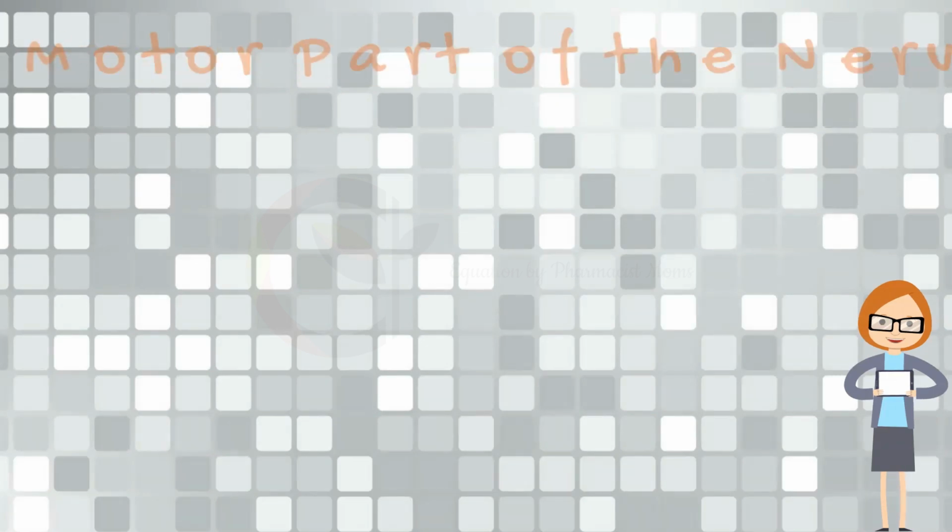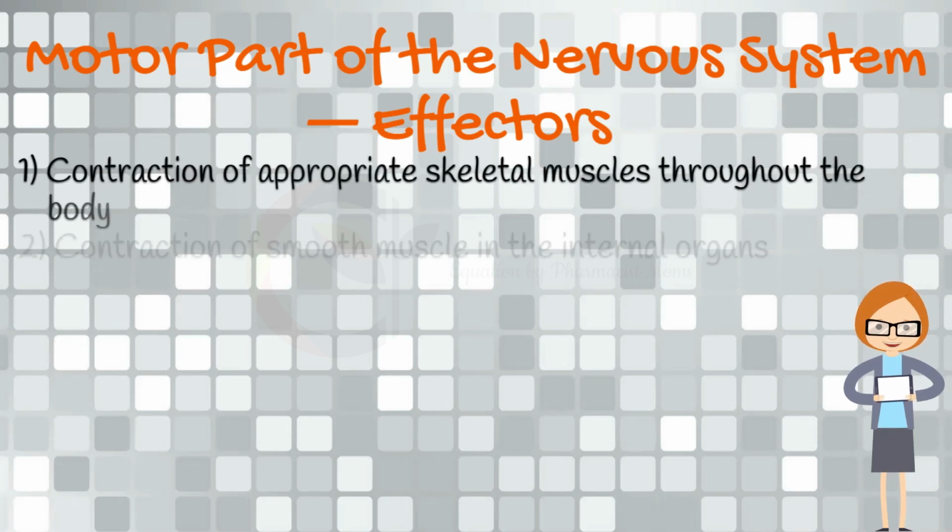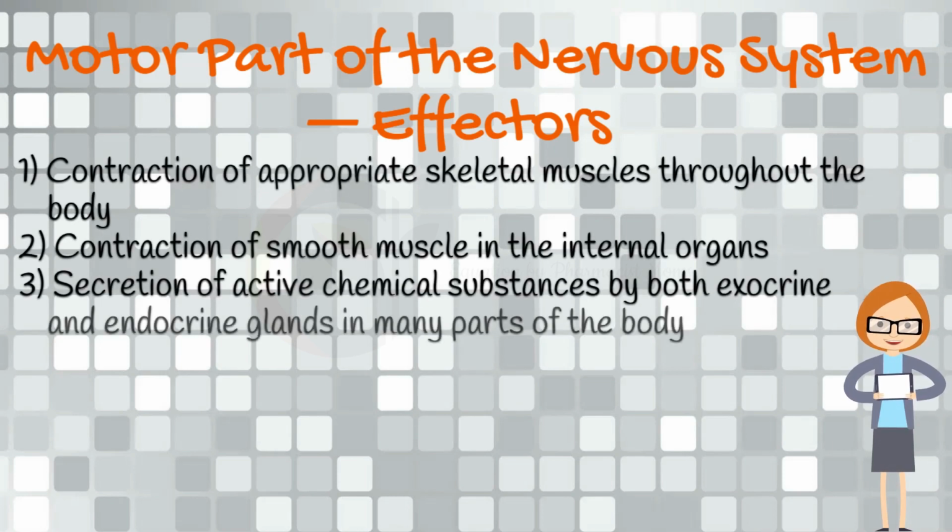What is the motor part of the nervous system? Let's discuss. The most important, eventual role of the nervous system is to control the various bodily activities. This is achieved by controlling contraction of appropriate skeletal muscles throughout the body, contraction of smooth muscle in the internal organs, and secretion of active chemical substances by both exocrine and endocrine glands in many parts of the body.